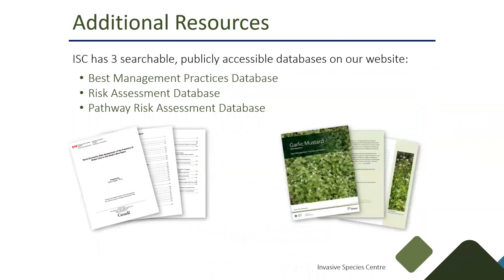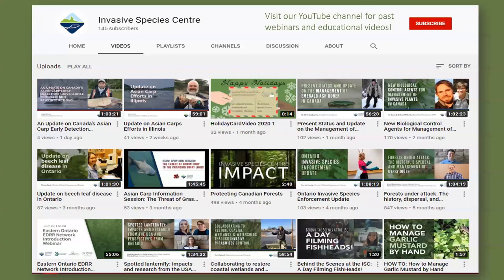As I mentioned, we do have a number of databases. The best management practice database is probably the most commonly used when you're looking to see what management plans to make for your own woodlot. There's also a risk assessment database and a pathways risk assessment database to help inform any prioritizing or strategy plans.